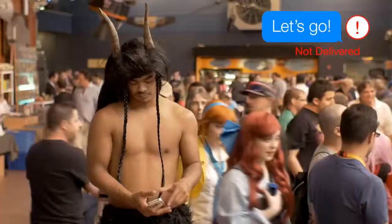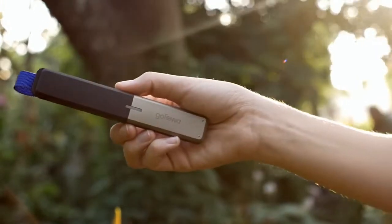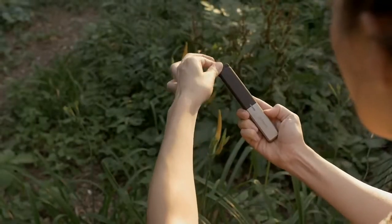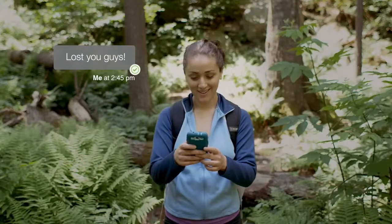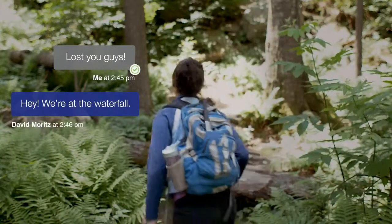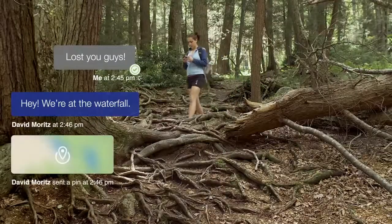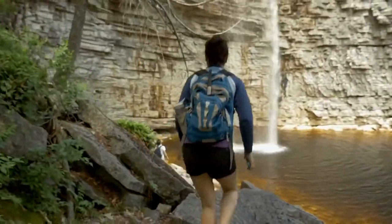And you probably saw this, or this, or one of these. That's all about to change with Gotenna. Gotenna pairs wirelessly with your smartphone, making it possible to text and share your location with anyone else who also has one, even when you don't have service. No need for cell towers, Wi-Fi, or satellites. With Gotenna, you can communicate no matter what.